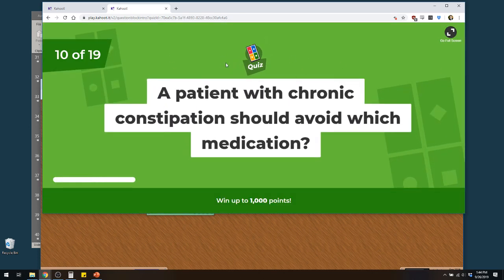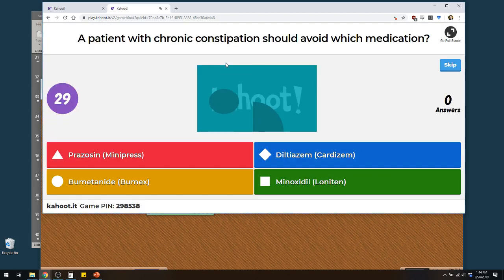Up next, we have a patient with chronic constipation. They should avoid which medication? Prazosin, diltiazem, bumetanide, or minoxidil? What do we think?